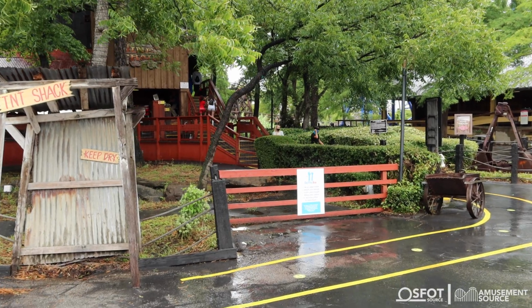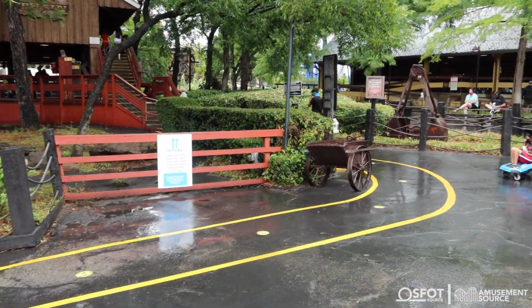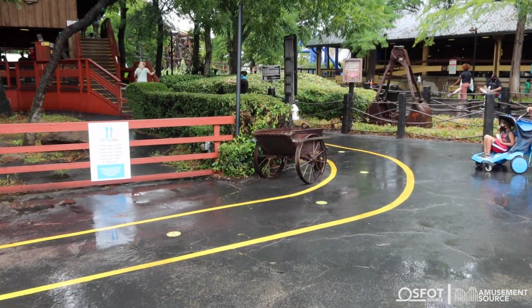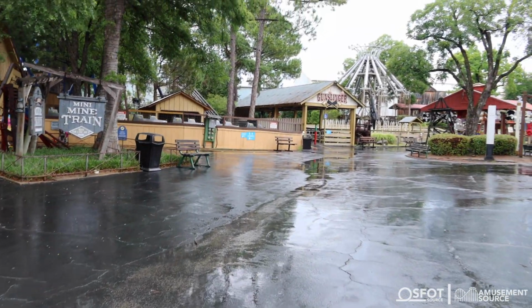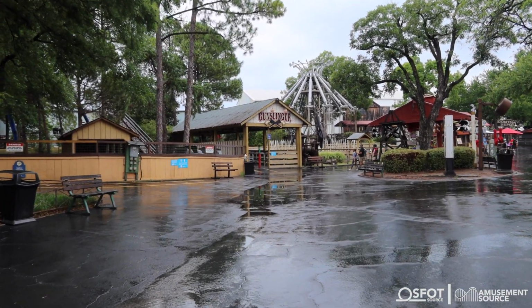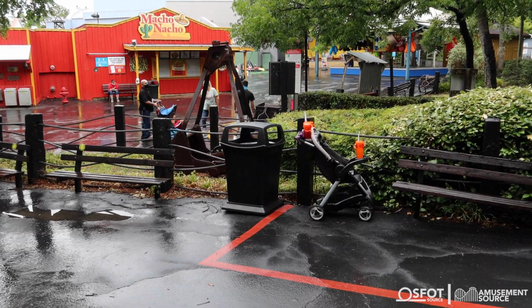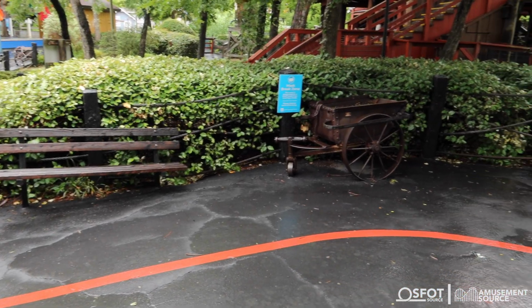And we made our way into Boomtown. You can see here in front of Runaway Mine Train you have another kind of yellow painted with the social distancing markers situation, and you can also see it over there at Mini Mine Train. They also have it at Gunslinger, so a very common theme with that. And right here in between Runaway Mine Train and Mini Mine Train you have another mask break zone.